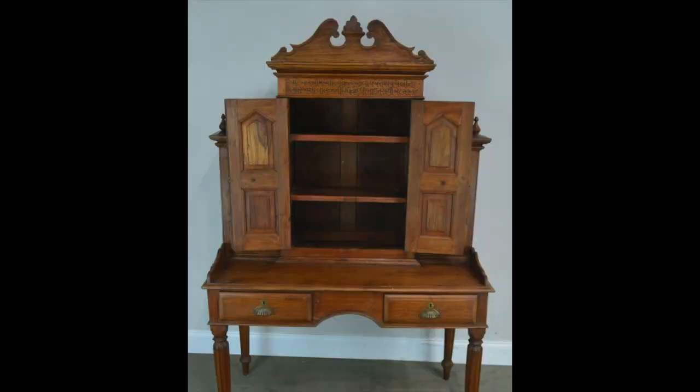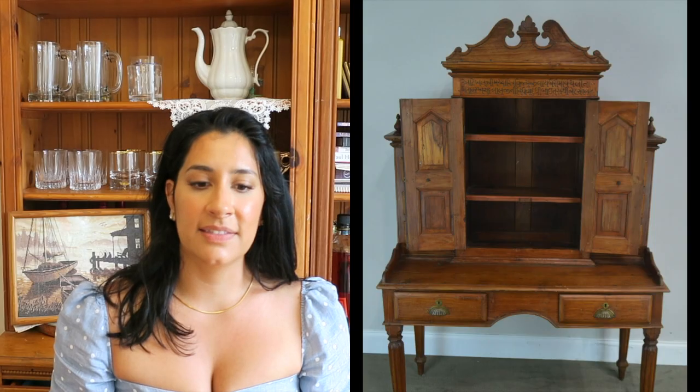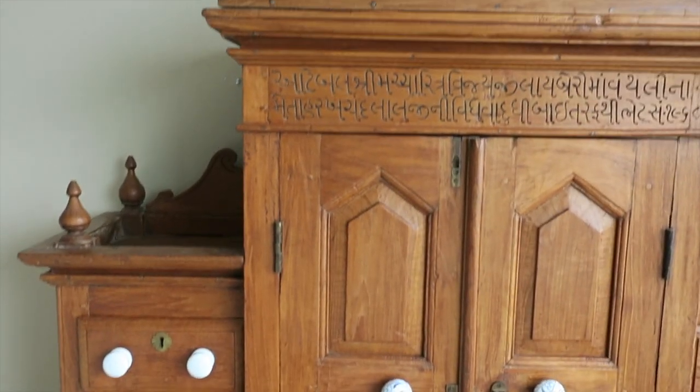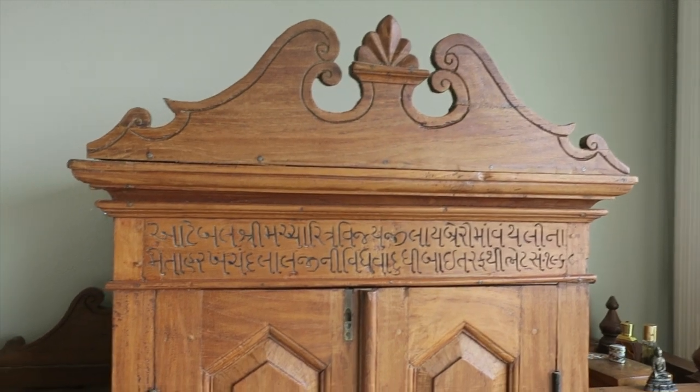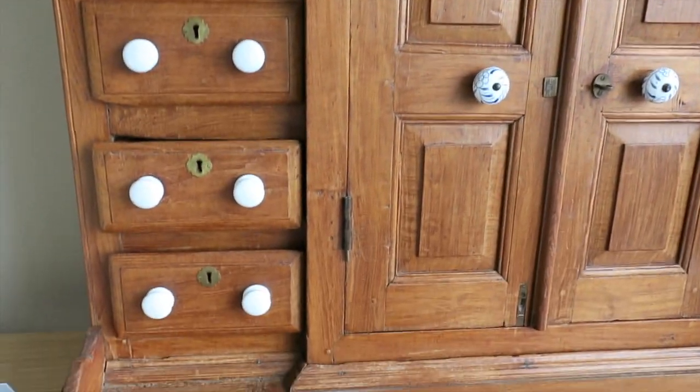Now I made sure to double check, triple check all the dimensions to make sure it was going to fit in my space and that the height of all the shelves was going to accommodate the items I wanted to store inside. So I don't really know the history of this piece, but it looks like it might have come from India, or at least was imported to India.